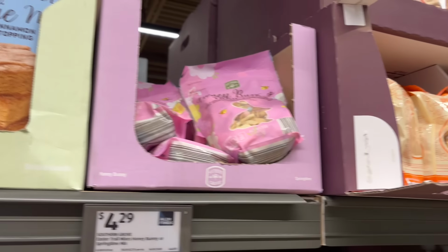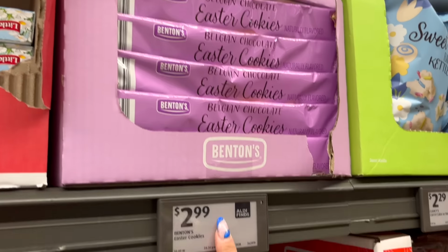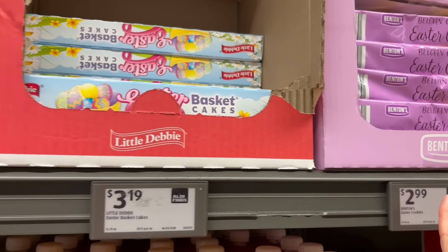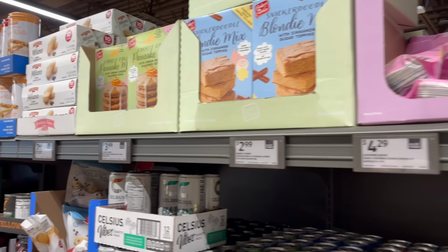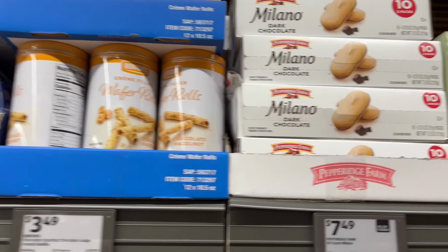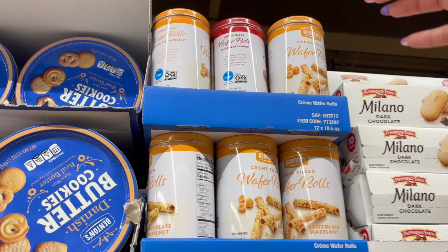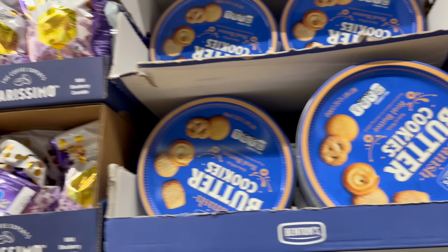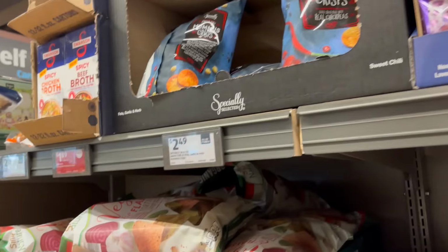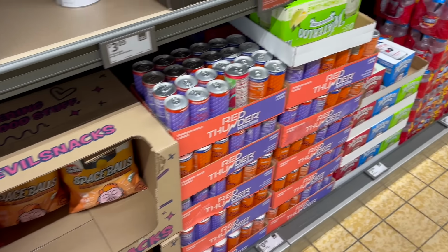Trail mix stuff is still here. They still have all of this. I was kind of hoping this would be marked down. I really like these Belgian cookies, but I want them on sale. I always buy them after clearance, or after Easter clearance. They have all the pancake mixes. The wafers are still here, $3.49. Not too much new on the food side of things, but it's well stocked.